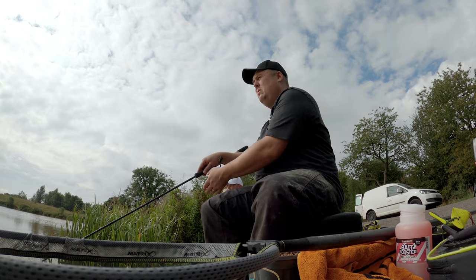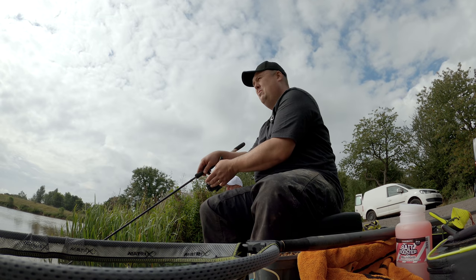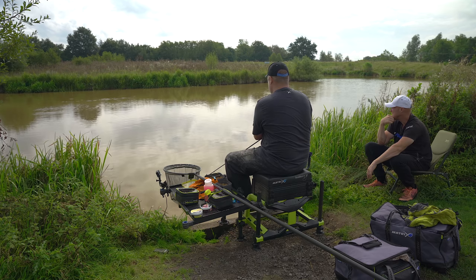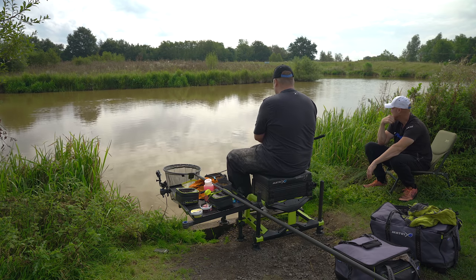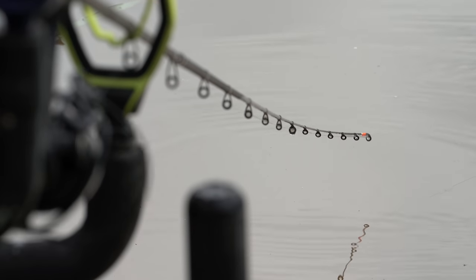Them ones we've actually caught are very diddy for here, aren't they? They're like the smaller stamp. I think all the big ones are shallow. Big ones straight on it. They are. They're like 3 inches deep, all the big lads today. We can sink that line, bend it right in. Here we go.